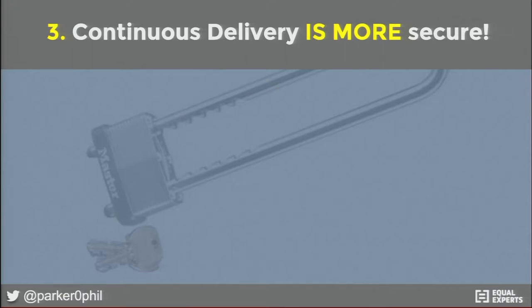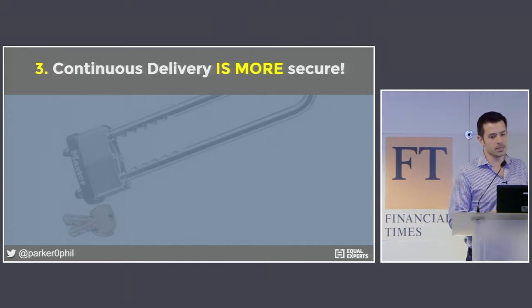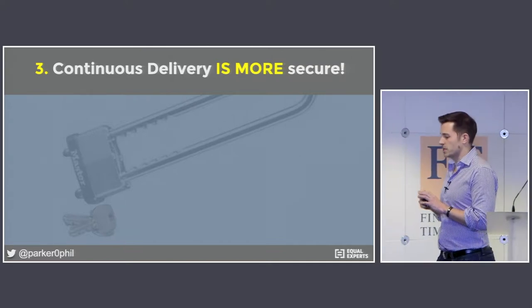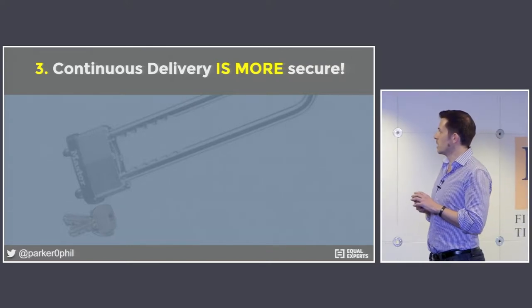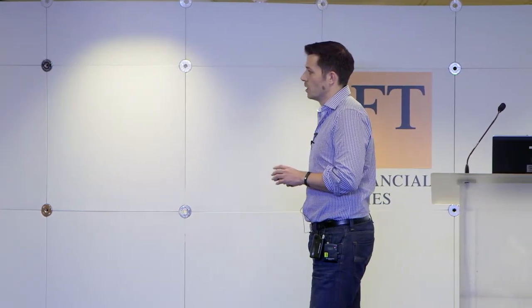The final reason that continuous delivery is more secure than the alternatives is team size and cross-functional teams. With a cross-functional team, the team is responsible for the end-to-end process of the software, all the way from the business concept, through the implementation, through all the testing, into production deployment and configuration. The reason this makes things more secure is that vulnerabilities hide in all these little gaps.